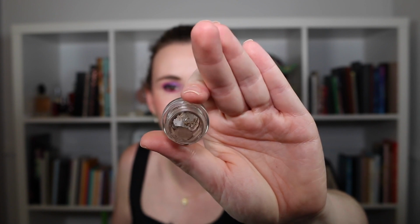Eyebrow products, I'm bringing back some ones from last year. Benefica Brows coming back in. I want to get this sucker finished this year. I'm so desperate, but that's how much is left. You can see on the side there. I'd really like to get this one finished this year.